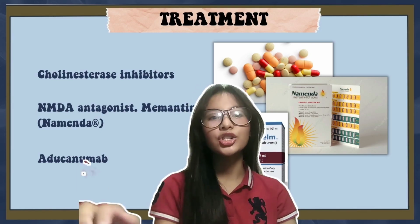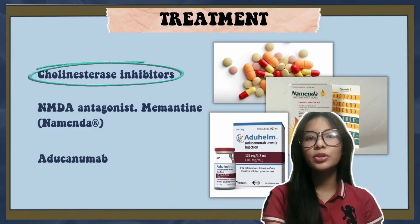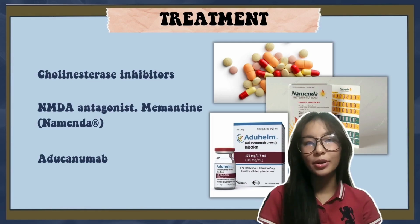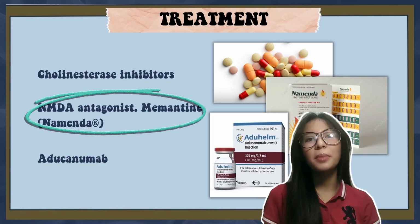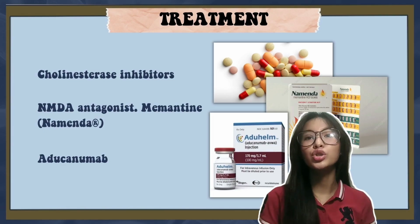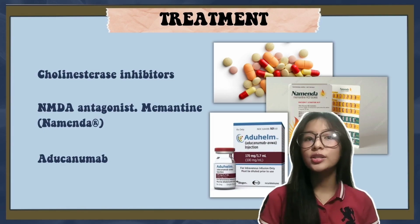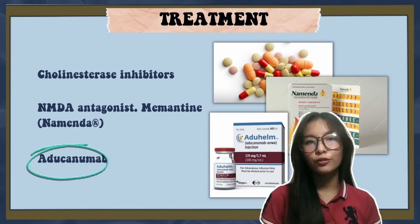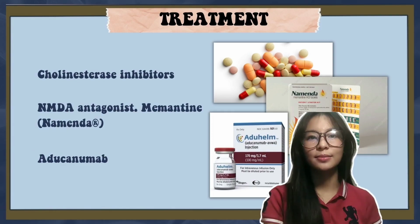Here are the medications. The cholinesterase inhibitors, which are medications for mild to moderate stages of Alzheimer's, the NMDA antagonist, memantine, a medication used to slow the progression of moderate to severe stages of Alzheimer's disease, and the aducanumab, which we will further discuss on the next slides.